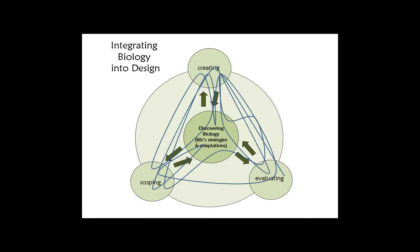We might identify the function in scoping. We might think it's really clear, but then as we go through the research, we might want to go back, and we might discover some models that help us rethink our function a little bit and make it tighter. So we'll go back, might evaluate, might go back to discovery and say, it's not really working. Are there other models we could use? So we might say, for example, how does nature move fluids? That would be our question, and we would go discover some strategies for that.